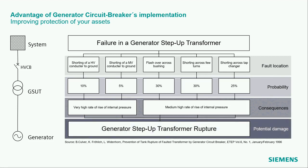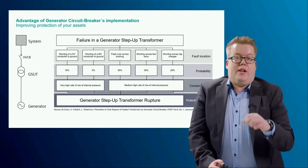But with these different kinds of failures, the generator step-up transformer can have a very high rise of the pressure inside its tank. This will lead to a generator step-up transformer rupture, as we call it, as a potential damage. Without a generator circuit breaker, this might happen.